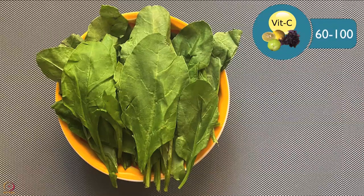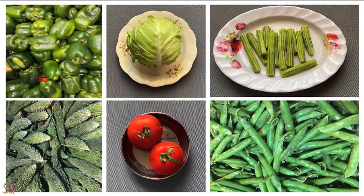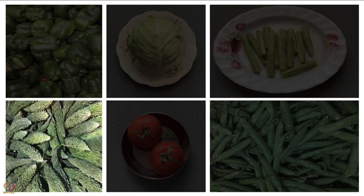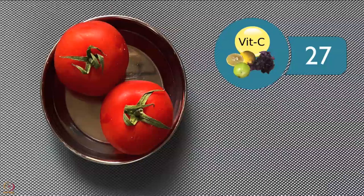100 grams of raw green leafy vegetables have about 60 to 100 milligrams. Coriander and mint leaves also have some amount of vitamin C. Some other vegetables also have moderate amounts of vitamin C. For example, capsicum, cabbage, drumsticks, bitter gourd, tomatoes, and peas. 100 grams or 2 raw tomatoes have 27 milligrams of vitamin C.